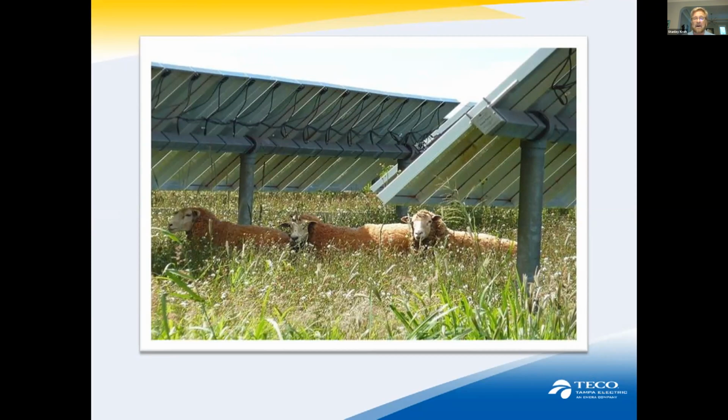And by the way, most of our sites have tracking panels, so the panels actually move throughout the day to track the sun. And so at midday, they're almost completely horizontal, and that would be a really attractive spot at that point for goats to jump up on. The other problem with goats is that they chew everything they can get their mouths around, and so they would eat up the wiring and everything. So sheep are a much better option for grazing.